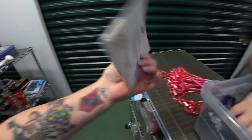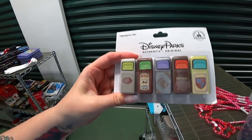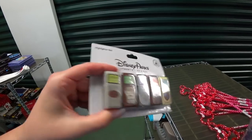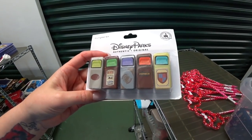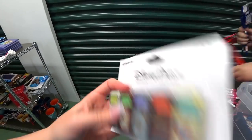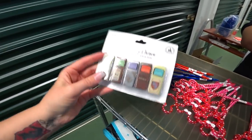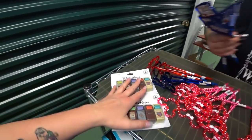Oh my god. These are at the outlet. $4.99. I never saw those. They are the trash cans from the parks, from Magic Kingdom. They're highlighters. I have some ornaments like this. They were $17. I would buy these highlighters just to put them on my desk and not even use them. I will just decorate with these. Those are cute. You only have two of them?